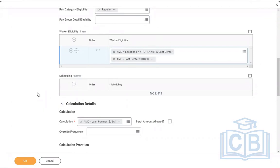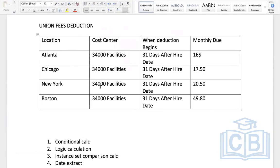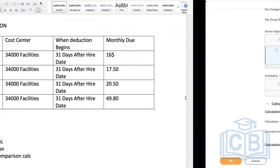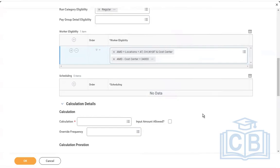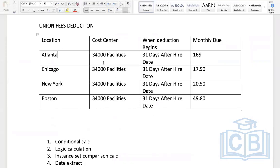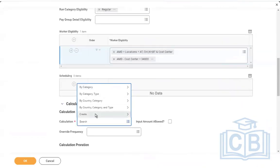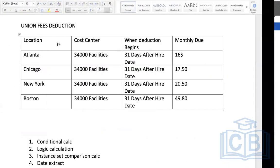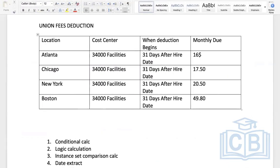Okay, so here we have defined the eligibility. Now the calculation also we need to create. We have defined eligibility criteria for the deduction. Now we need the calculation, entire 4 rows. I will select prompt. Now please help me. Our calculation requires the employee to be at 31 days. So first I will select conditional calculation. Why? Because of the if statement here: if Atlanta, if Chicago, if New York, if Boston.